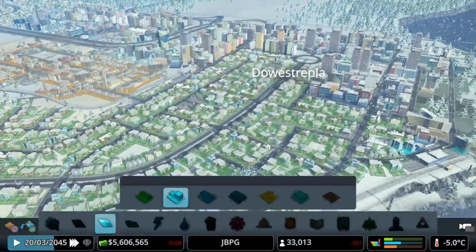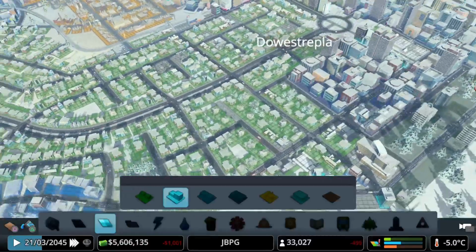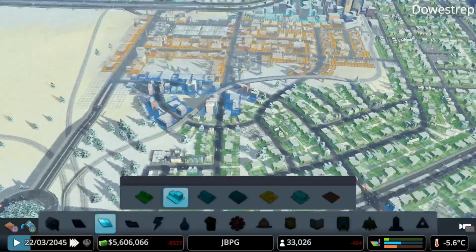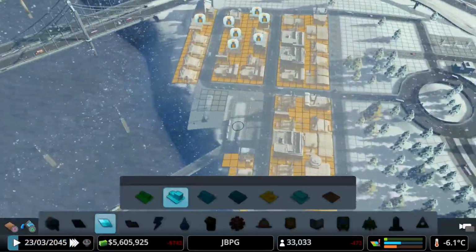So much potential for increasing the size of our population if we can get all of this upgraded up to high density. It's not going to happen like that, I know it's not, but it's definitely good to see that we have options in the future.